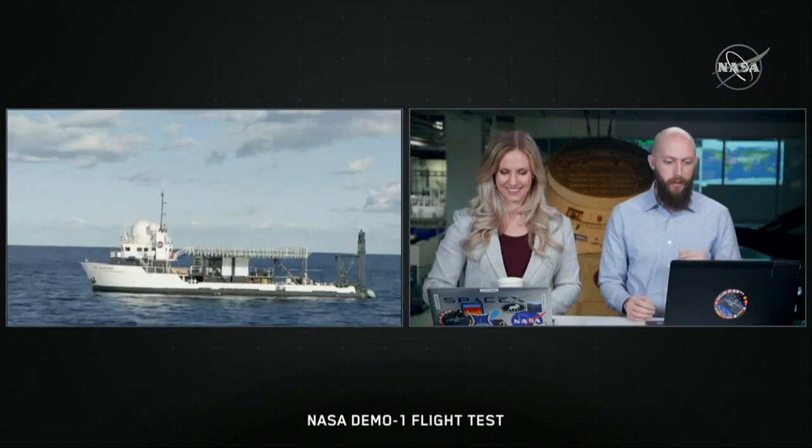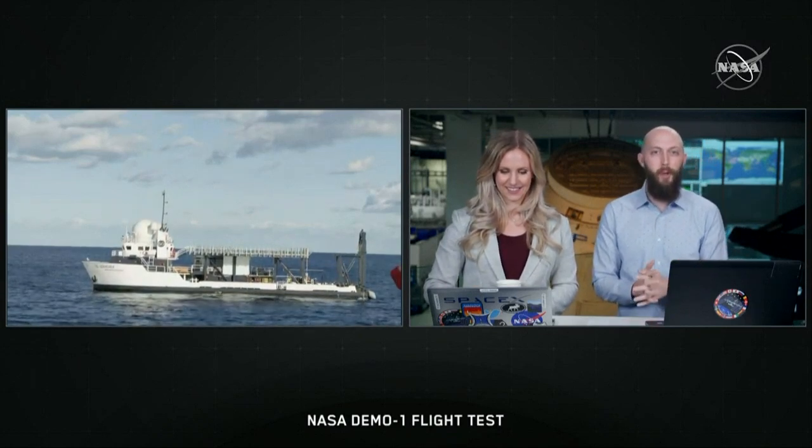All right, and there's about 1 minute left in this deorbit burn, so just about done with that. And again, this is just that final maneuver to begin bringing Dragon out of space and down to the ocean. We're still getting a couple of views from on board the Dragon spacecraft. That's what you're looking at right now.